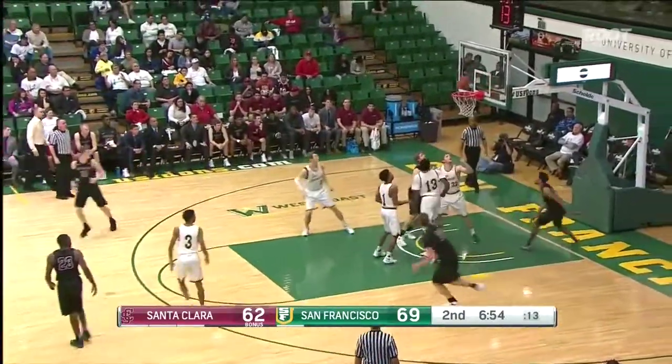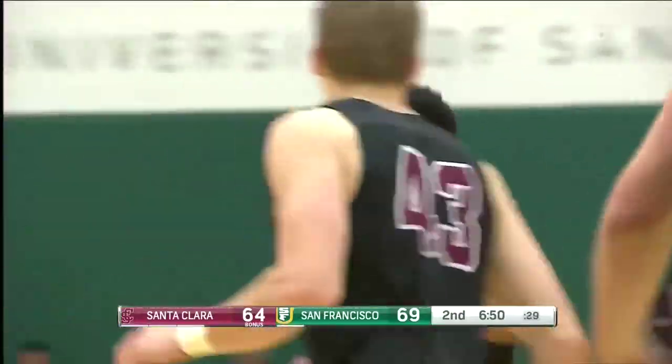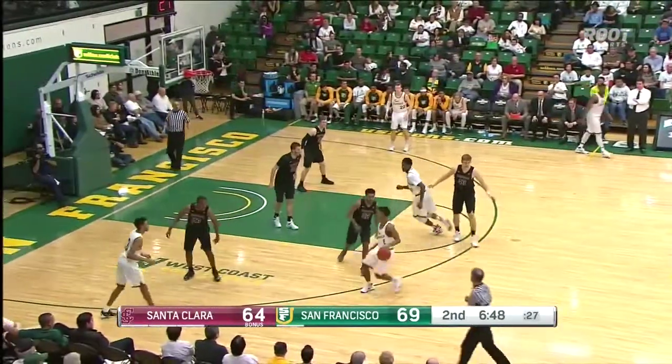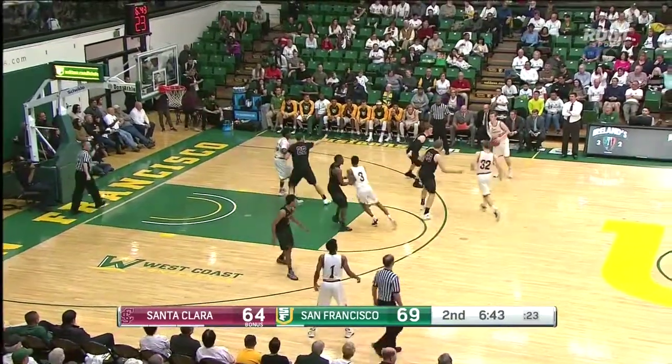Hubbard, nice pass. Fagan around and in. Very unselfish and a terrific read that time by Hubbard. 2 players went to Brownridge. Someone, Glenn's got to be open. Santa Clara found the open guy.